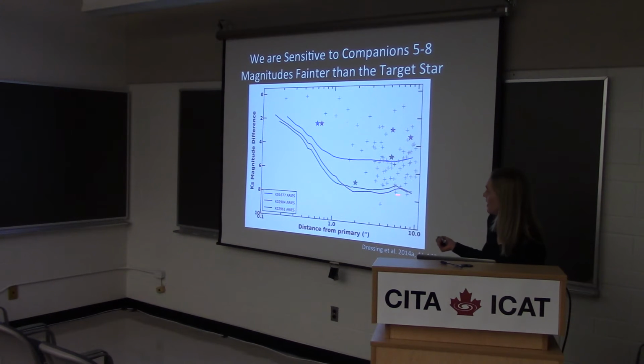And the colored lines are for 3 particular systems. What is our search completeness limit for that star? And for those 3 systems, the companions we found are indicated by these stars. And in this plot, you can see that there's a huge difference between the completeness for these stars. And that's just because this particular star was fainter than these 2.